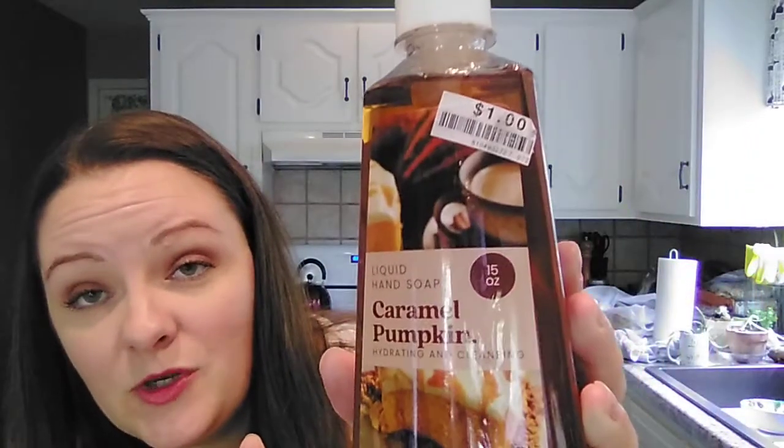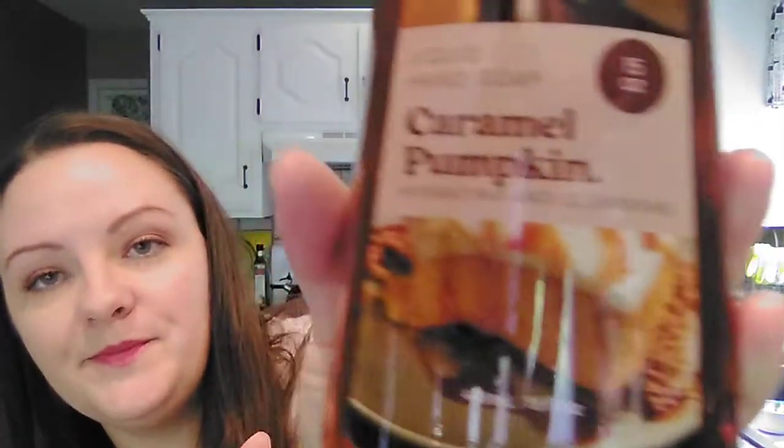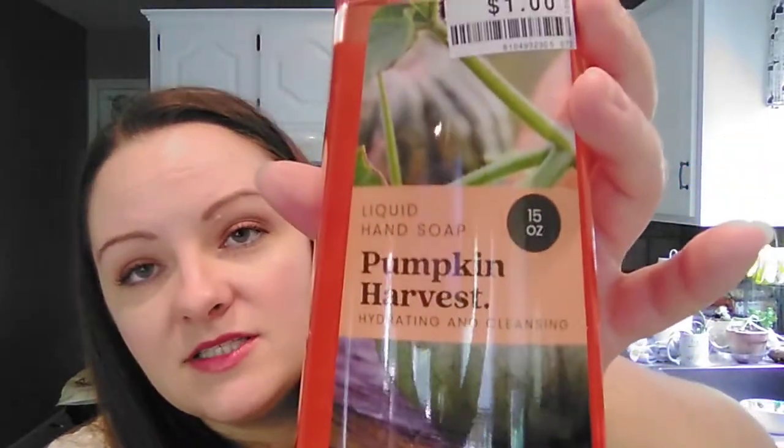A 15-ounce bottle of liquid hand soap for $1. That's even cheaper than what you get at Dollar Tree now, because they went up to $1.25. So this one is caramel pumpkin. Then they had pumpkin harvest.